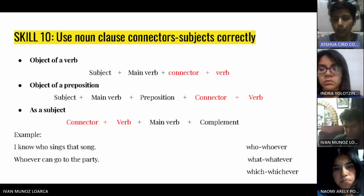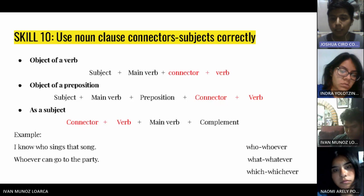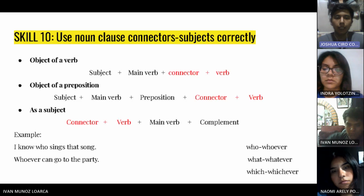And the next structure is as a subject: connector plus verb plus main verb plus complement. And we have the noun clause in the first part, and we use who, whoever, what, whatever, whichever. Some examples are I know who sings that song, and in this example, our noun clause is who sings, and the second example is whoever can go to the party. In this case, our noun clause is whoever can.